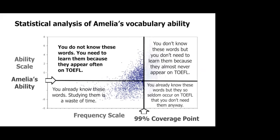You do not know these words. You need to learn them because they appear often on TOEFL. Darn right. These are the words that Amelia needs the most. Only Lexica's patented science can identify these high-priority words for each individual student. These words are going to give Amelia a tremendous scoring advantage on TOEFL.